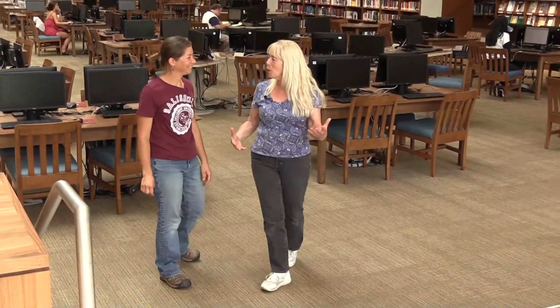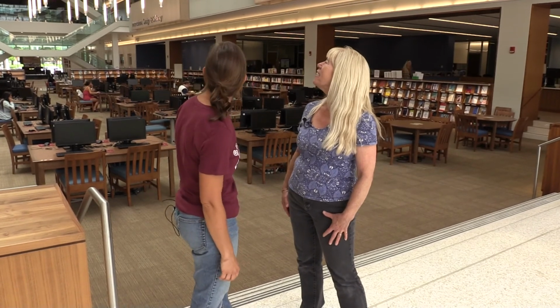This is such a beautiful building. Isn't it amazing? It's the Patricia Arnold Academic Commons, and it's our newest building here at Salisbury University. The architecture is just stunning. It's unlike anything here. Wow, that is so cool.